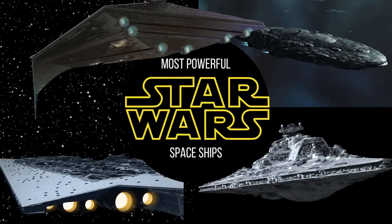We actually only have 2 rules today. The first is that we're dealing with ships only, spaceships, so that's no super weapons. We're not going to deal with the Death Star, we're not going to deal with the Galaxy Gun, we're not dealing with any of that shit today. The second rule today is that we're dealing with ships as they appear in the Legends canon, just because there's so much more to deal with, and I think it'll be a bit more fun. That being said, I think we'll have a canon version of this list sometime in the near future.